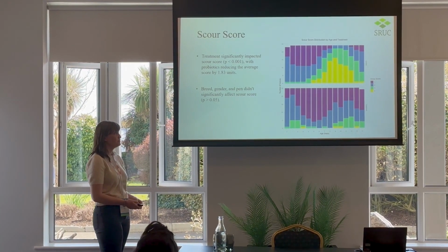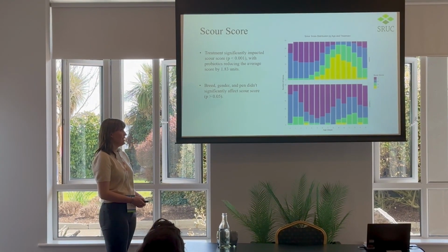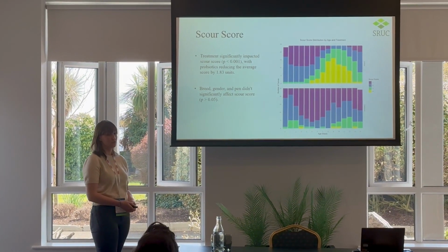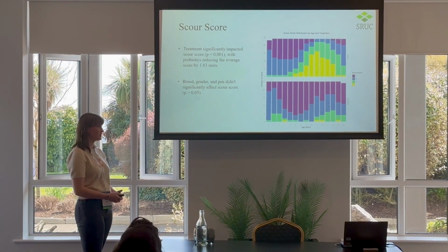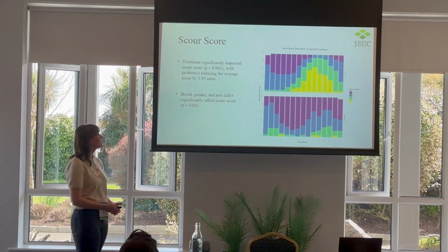So the yellow is a Scour score of 4, extreme Scour, and the graph kind of just speaks for itself. We have this huge spike in the control group. Calves are really dehydrated, they're scouring. Whereas in the treatment group, we only had a couple of calves that were actually reaching that score of 4.